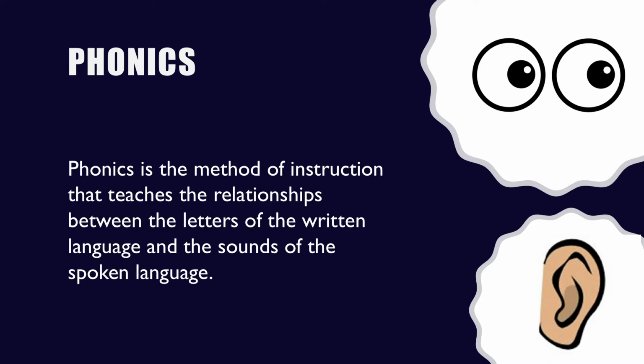Okay, so then phonics is the method of instruction that teaches the relationships between the letters, so what you see, and the sounds, so what you hear. So remember that we started with sight words. We started so that students already have some understanding of what the letters are used for, of letter sound correspondence for some letters, because we started talking about letter sounds. And then they can specifically put that knowledge of letter sounds along with their high meaning words that they've learned. So it's a good place to start.